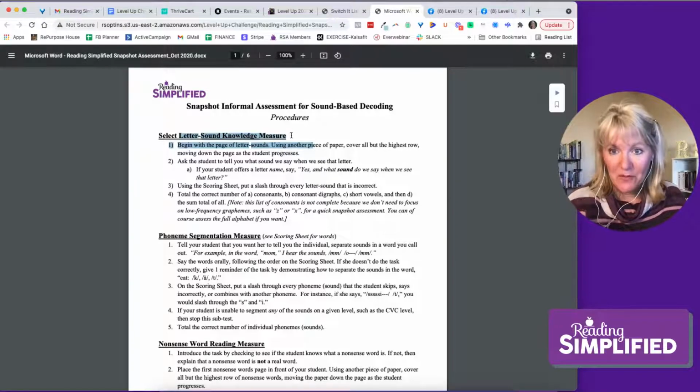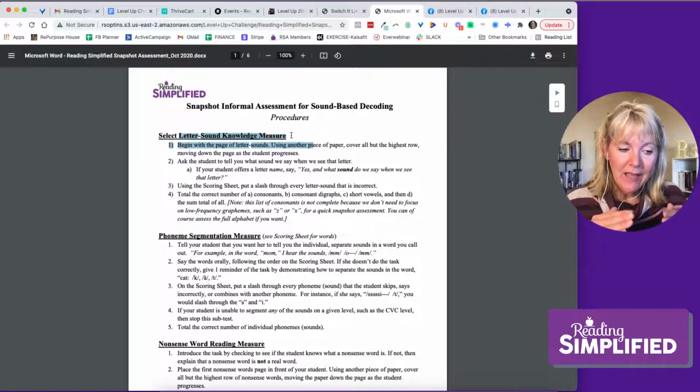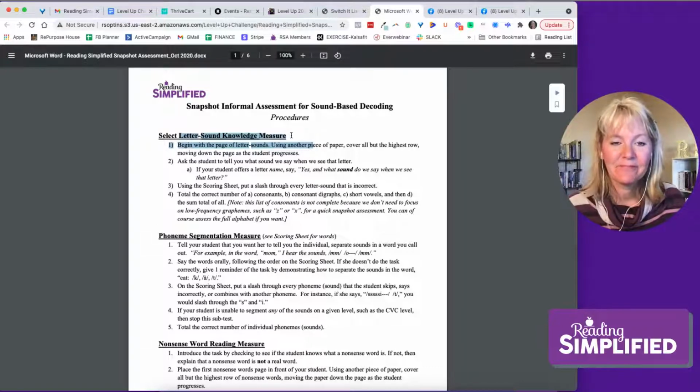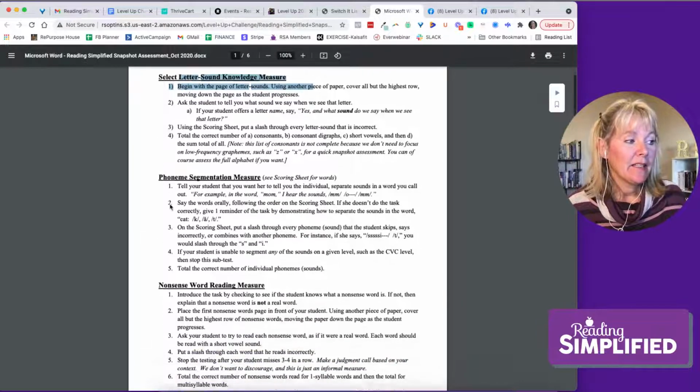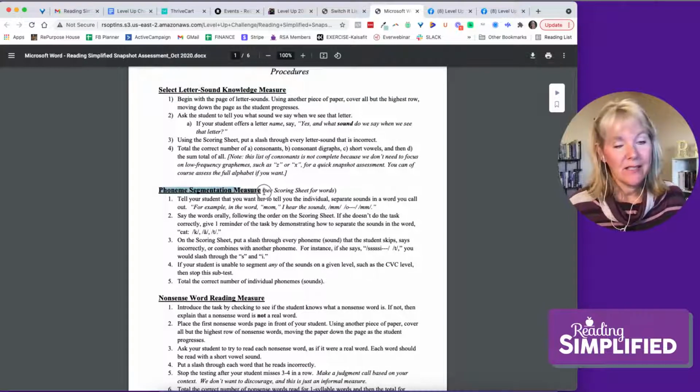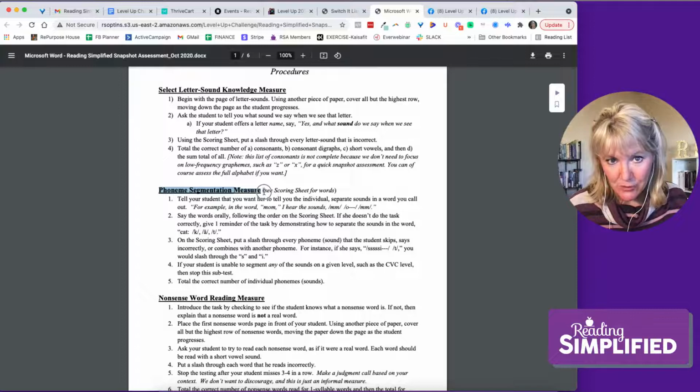But again, we're all about speed. This is about quickly getting enough information that tells you what to do tomorrow or Monday. And then the second test that's helpful for the Switch It activity is the phoneme segmentation measure.